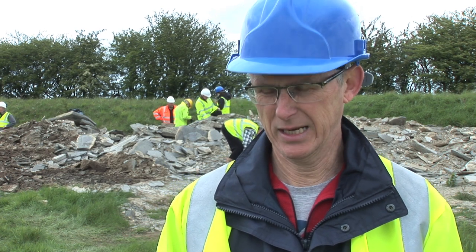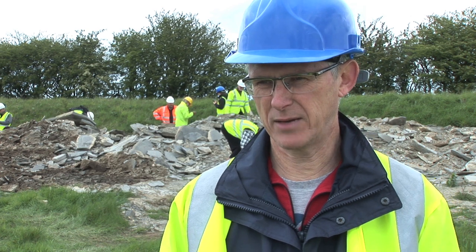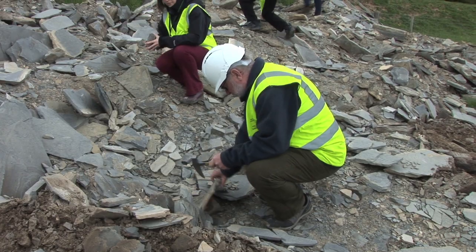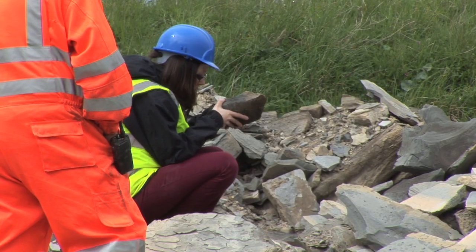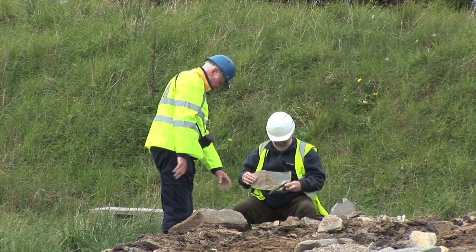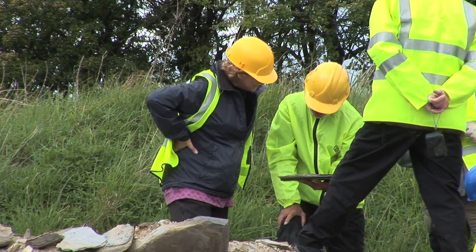What we're trying to do today and other programmes is trying to instil upon people who work with the public a greater sense of knowledge about the limestone landscape. So that could be around the rocks, of the geodiversity, having a greater knowledge of the magnesian limestone strata, because it is a very complicated set of rocks that we've got here.